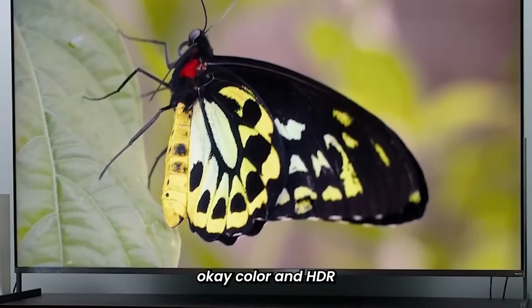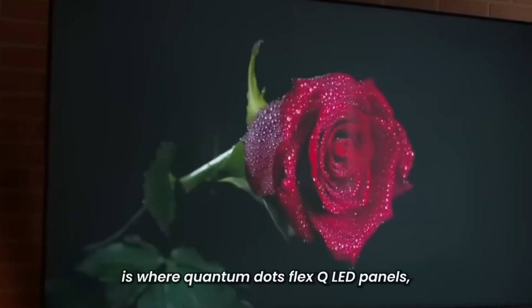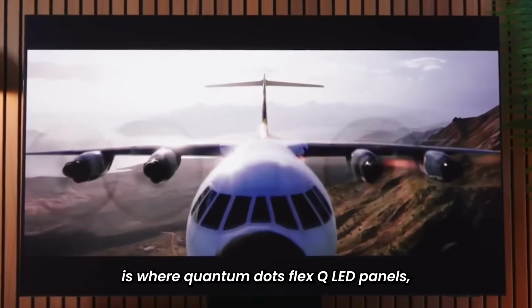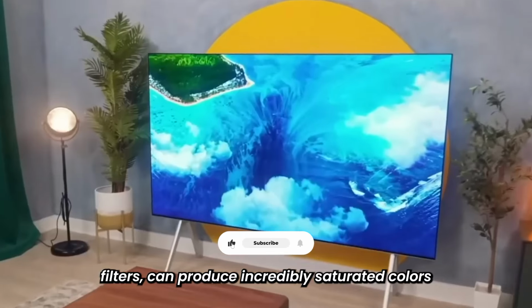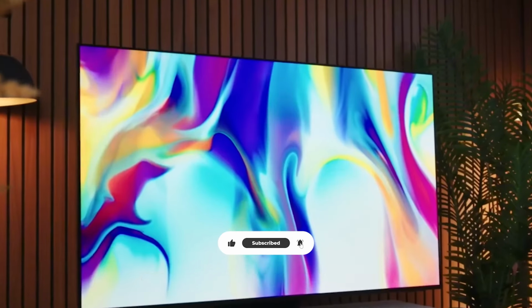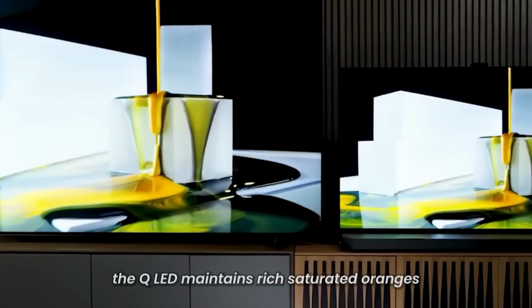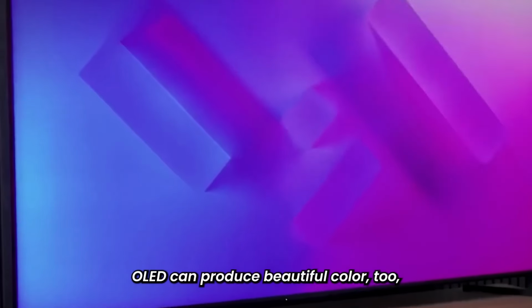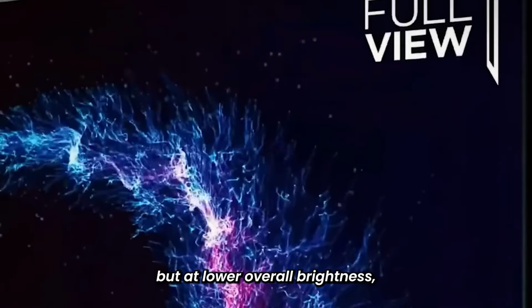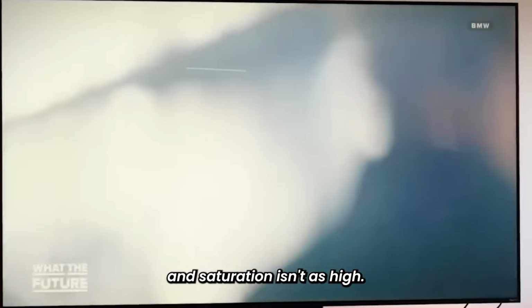Okay, color performance and HDR tone mapping. Color volume is where quantum dots flex. QLED panels, thanks to those quantum dot filters, can produce incredibly saturated colors even at very high brightness levels. If you're watching a sunset scene in HDR and the sky is pushing 1000 nits, the QLED maintains rich, saturated oranges and reds. OLED can produce beautiful color too, but at lower overall brightness, so the color volume, the combination of brightness and saturation, isn't as high.